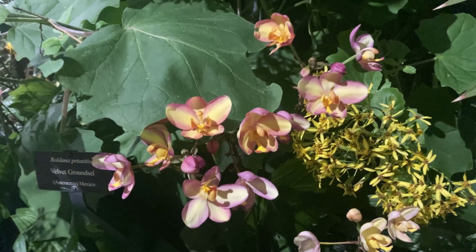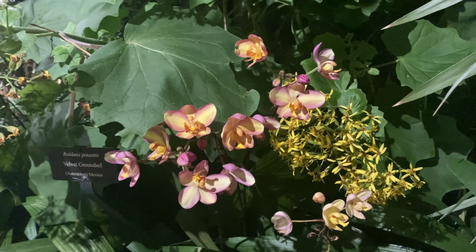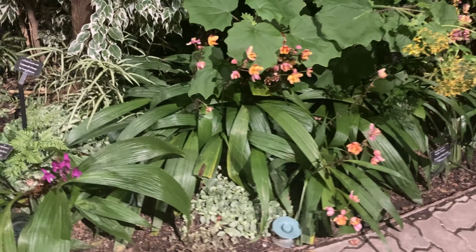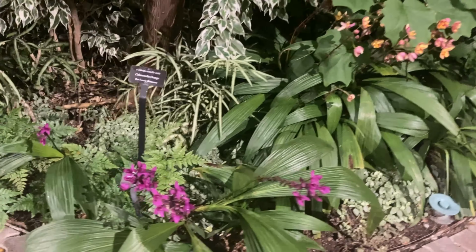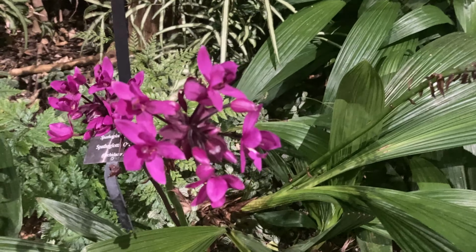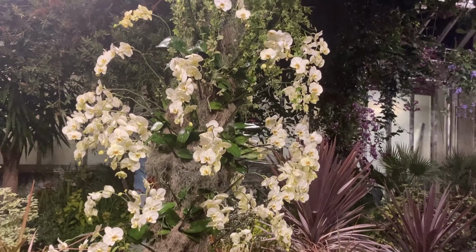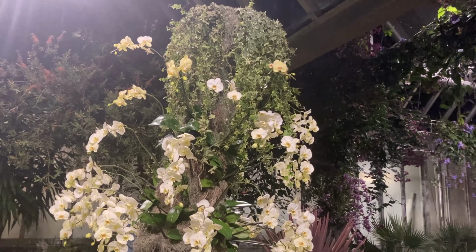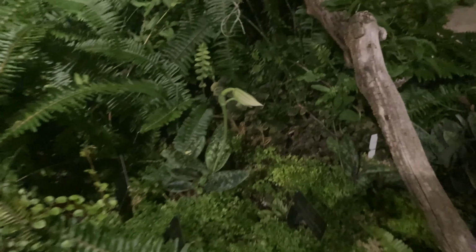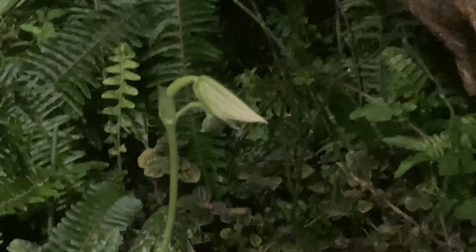I think this spathoglottis is here all the time. It is not specially planted for the Orchid Show. It's originally from Southeast Asia, but it has escaped cultivation to become naturalized throughout the Caribbean, Florida, and Hawaii. This Paphiopedilum, I believe it might be an album venustum, is also here all the time.